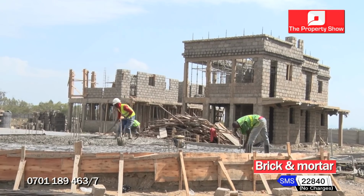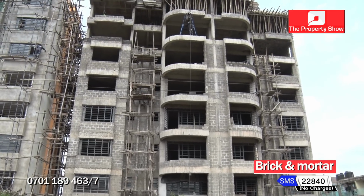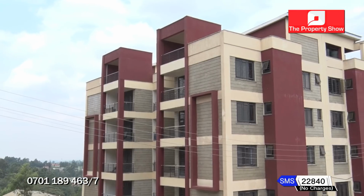However, traditional brick and mortar system is durable and most resistant against floods and wind. It's also easy to maintain, and if constructed properly, one enjoys its comfort for generations.